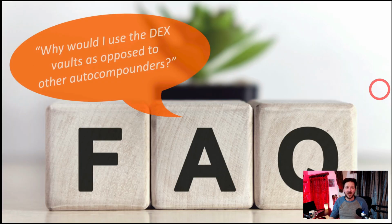That's it. So first question, we get this a lot, is why would I use the dexVaults as opposed to other auto compounders? Great question. Really, there's 3 things that spring to mind straight away. Firstly, and I haven't even mentioned this until now, the fees. The fees are a lot lower at dexVaults than any other competitor. Beefy Finance, for example, nothing against Beefy Finance, but they charge 9%. dexVaults charge 4.5%, so literally half. And not only that, but half of that gets sent back to the EMP Treasury. So it's actually funding the EMP Treasury as well.